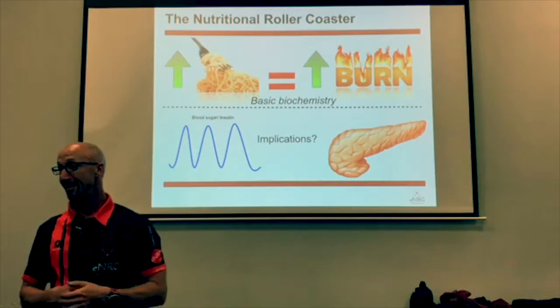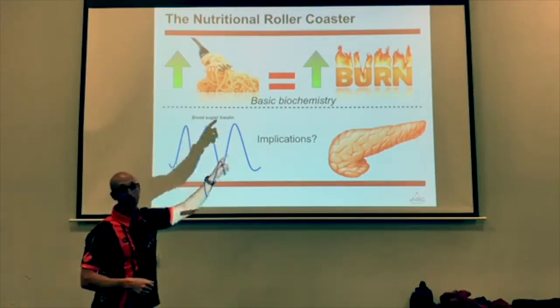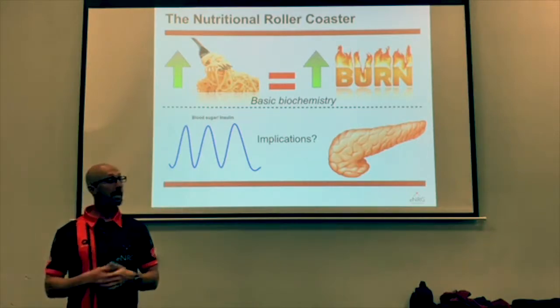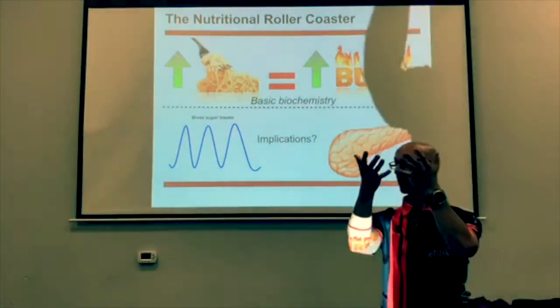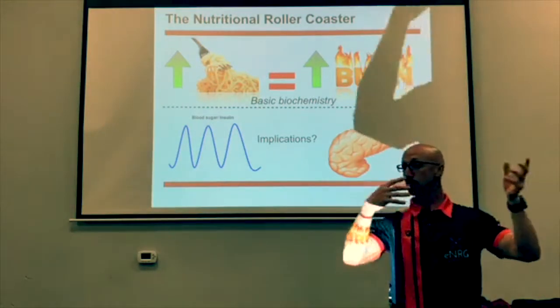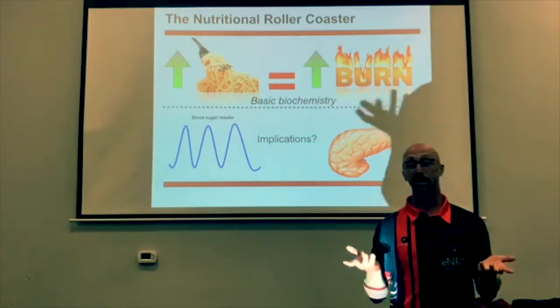You know why? Because every time your blood sugar peaks up here, there's this little hormone called insulin. You guys have heard of this? Not a bad hormone. One of its jobs is to take that high blood sugar that's circulating around your bloodstream and put it back into your body, put it back into your cells. Perfect. It's the way our body is made.